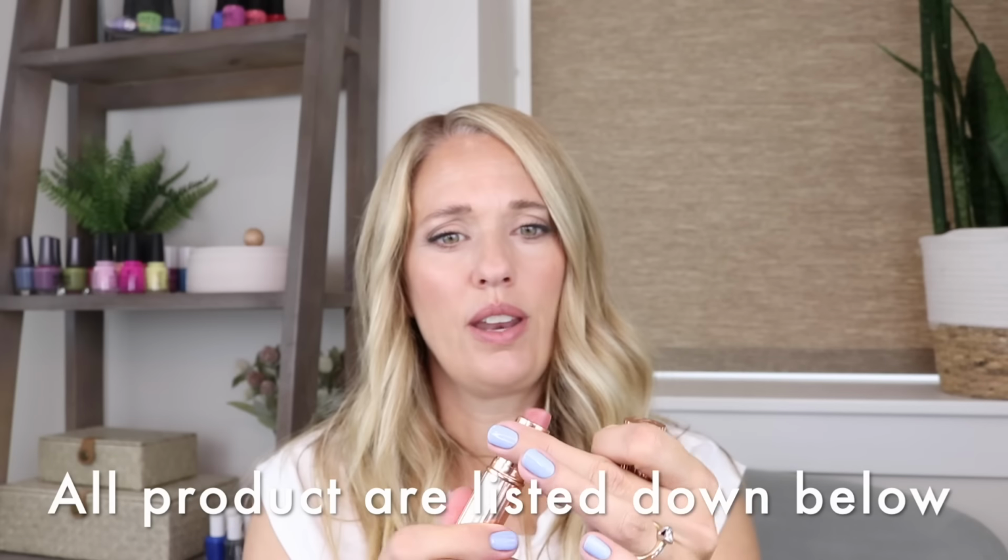On my lips, I'm wearing Charlotte Tilbury Pillow Talk. It's one of my favorite lipsticks. It's just a really nice nude. I haven't worn it in a while, but I thought I'd pull it out and wear it today.